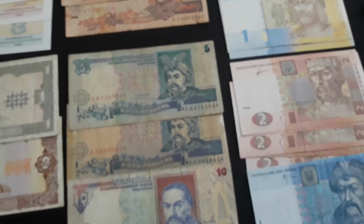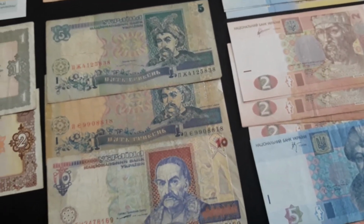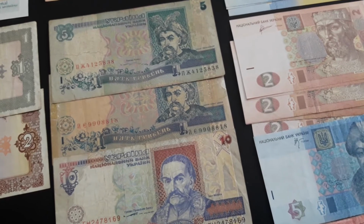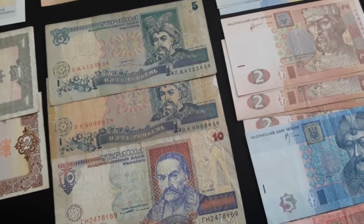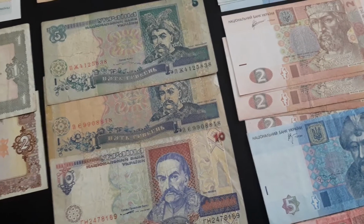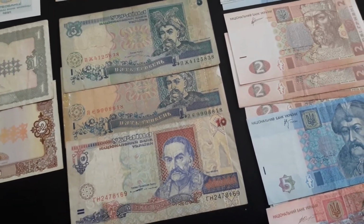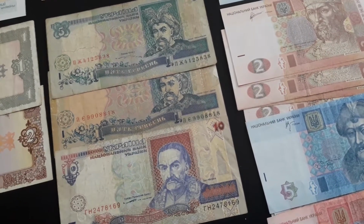Anyway, let's start with a short info about the country of Ukraine. So Ukraine is a country in Eastern Europe. It is the second largest country in Europe after Russia, which it borders to the east and northeast. Ukraine also shares borders with Belarus to the north, Poland, Slovakia and Hungary to the west, Romania and Moldova to the south, and has a coastline along the Sea of Azov and the Black Sea. It covers an area of about 603,000 square kilometers with a population of about 41 million people, and is the 8th most populous country in Europe. The country's capital and largest city is Kiev.